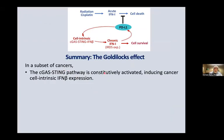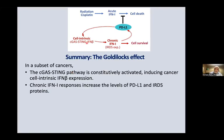So the summary of this part of the talk, which is up here, is that PDL1 can block, but not entirely eliminate, the response to a high level of interferon, protecting the cancer cells from the cytotoxic effects of a lot of interferon. But in cancer cells where the cGAS-STING pathway is constitutively activated and cell intrinsic interferon beta expression is going on, these chronic interferon responses increase the level of PDL1 and increase the level of the IRDS proteins. So that makes more PDL1, which can sustain the inhibition up here, but can also help the IRDS expression, which sustains cell survival.